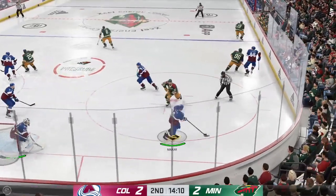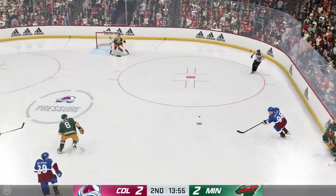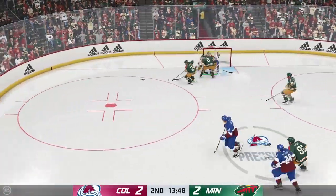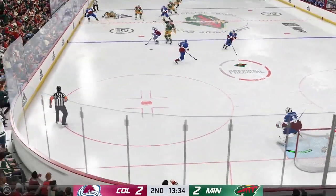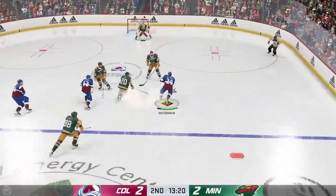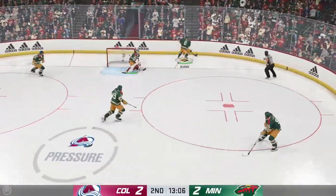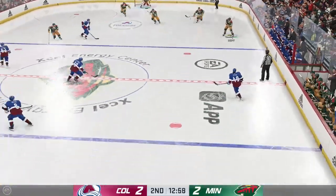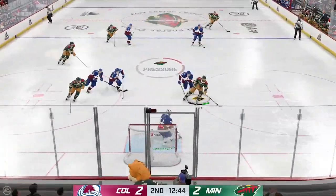The Avs take possession off the faceoff. Feeds the puck to Girard. Here we go, odd man rush here. And sends it just out of reach. Thunderous collision on the play. And look at the bench set up. Oh, he just got thunderstruck. Well, he did. I mean, closing so quickly, no time and space there, and just crushes him. What a hit. Power forward.